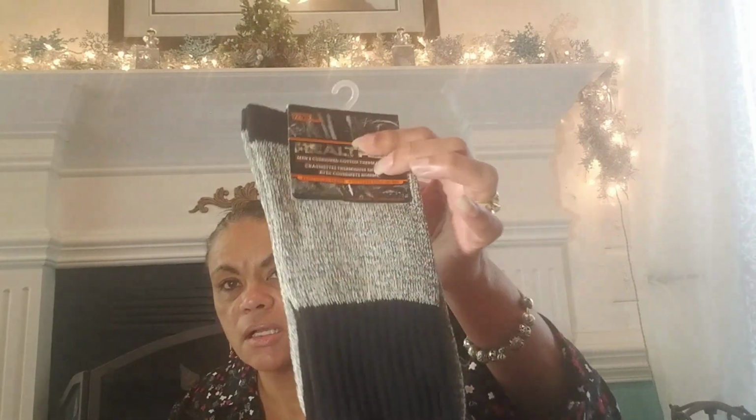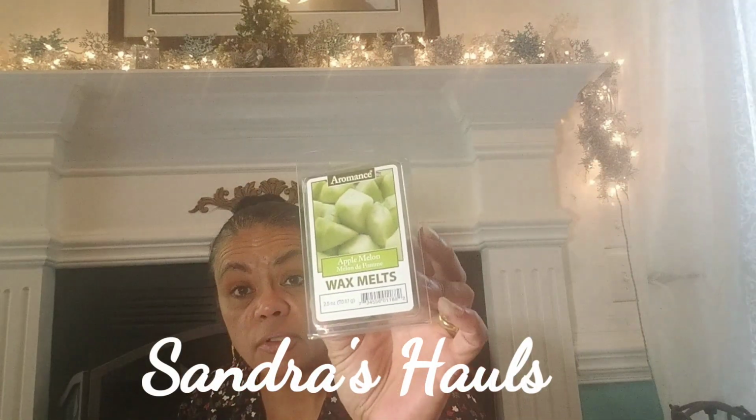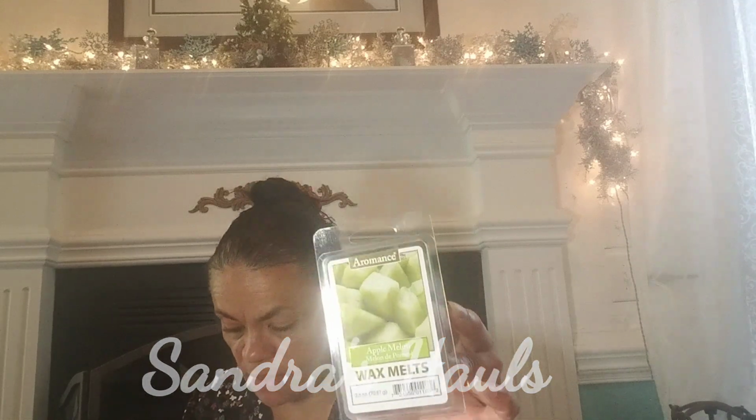And then I picked up a pair of these Realtree men's cushion thermal socks. I give them to my husband when he works outside in the winter. And I found these hauled by Sandy. Sandra's hauls. I'm sorry, Sandra. She said these apple melon ones were excellent and smelled great. So I only picked up 2.